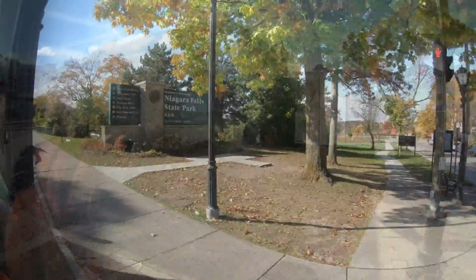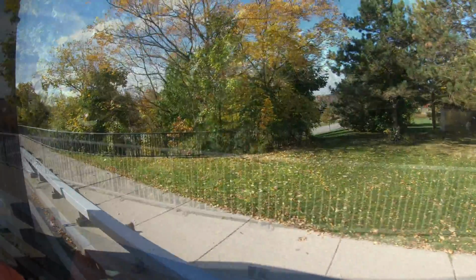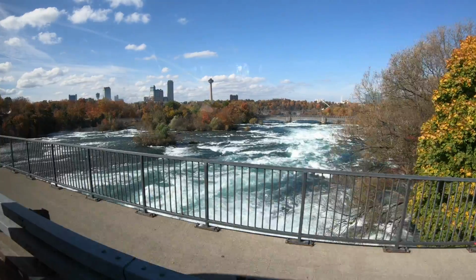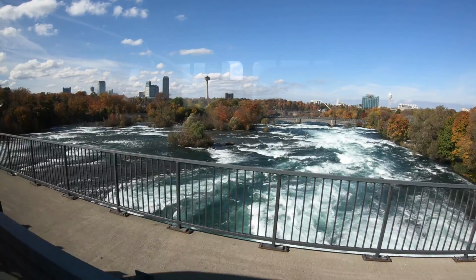So guys, you'll have to forgive me, but I keep calling the American Falls either the US Falls or the New York Falls. Everyone keeps correcting me, and I apologize for that. It's just a mistake I keep making, but the official name is the American Falls. Now that I got that out of the way, I'm on a tour bus right now.